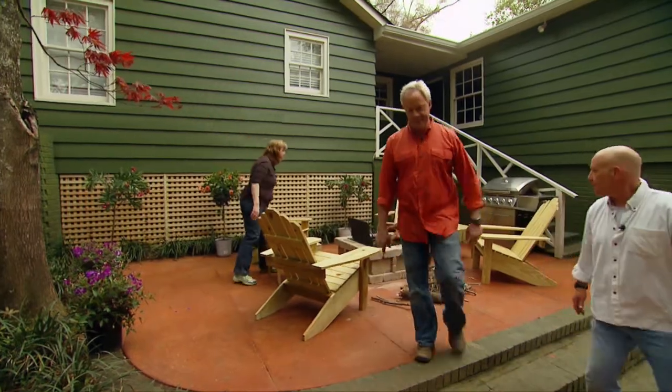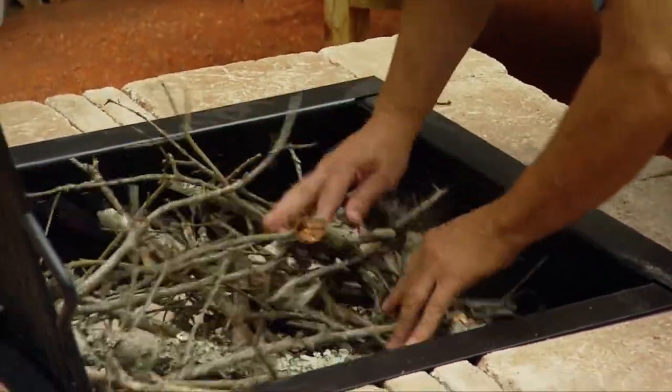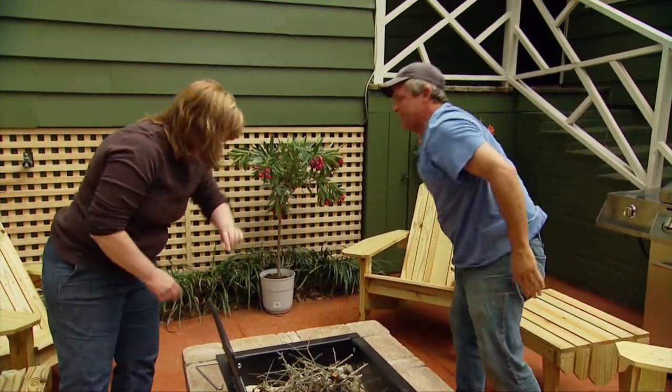How are you doing with the firewood there? It's kind of like a hot dog roast on the beach with all the sand here. I like it. Or some s'mores. Ooh, s'mores. I know. Good. Okay, desserts on it.